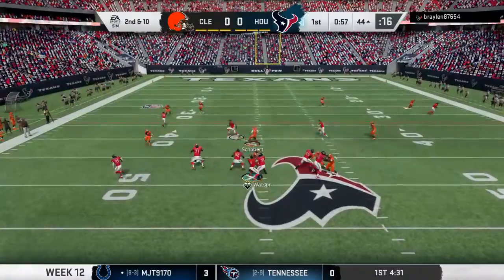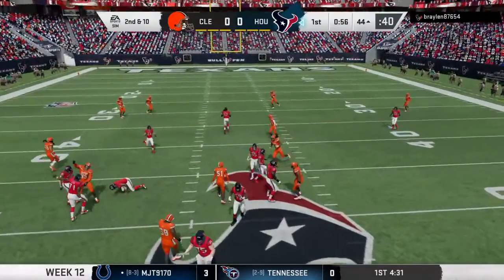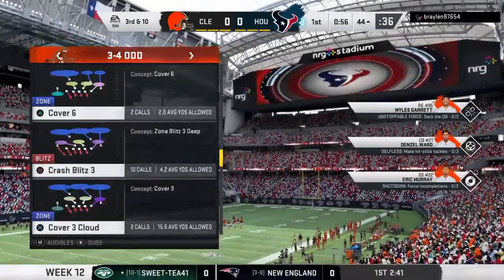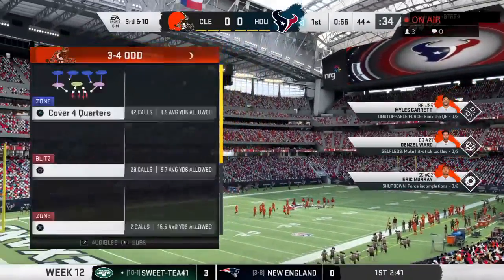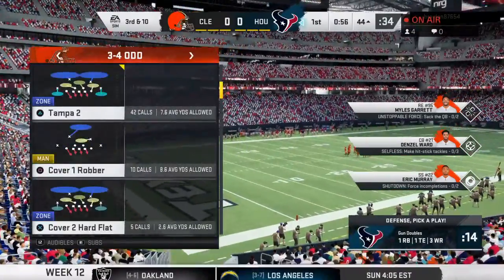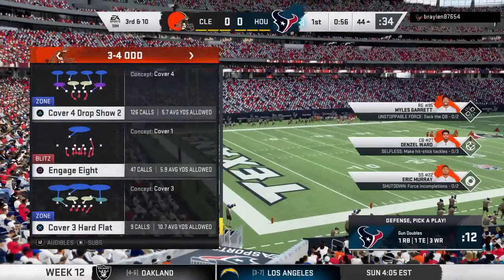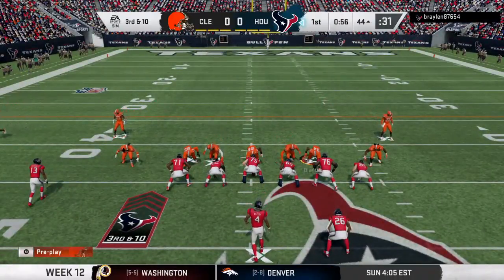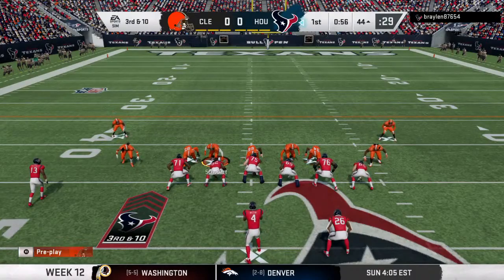A shotgun snap for Watson. And he'll be hit as he releases it, and that'll fall incomplete. Pressure, and that's certainly going to be a key to this game going forward. And that time, they were able to get in there and influence the throw. And remember, quarterbacks got to get rid of it. They don't have the Tucker rule that they can fall back on anymore.